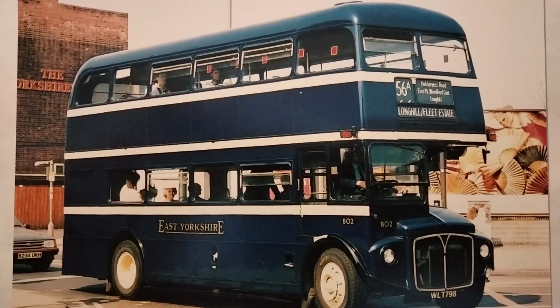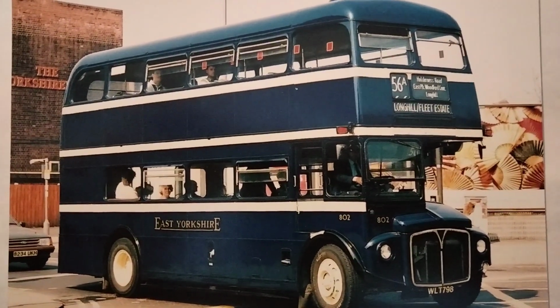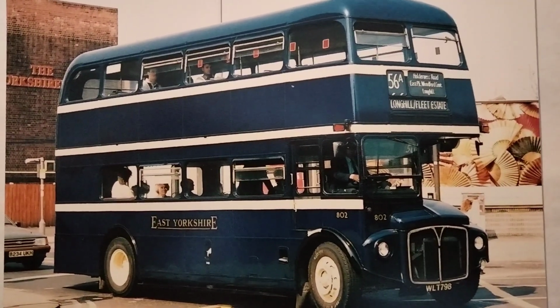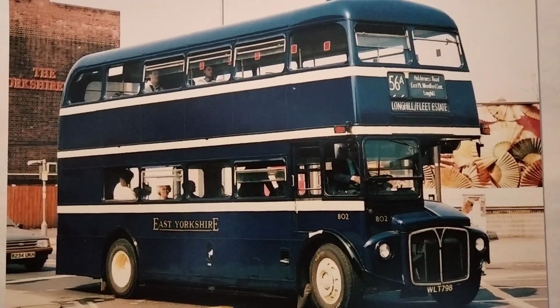This is the third part in the series looking at photographs of buses and coaches of East Yorkshire Motor Services. And this one, we're going to take a break from the chronological order of things to look at the AEC Routemaster buses that operated in Hull between 1988 and 1995.